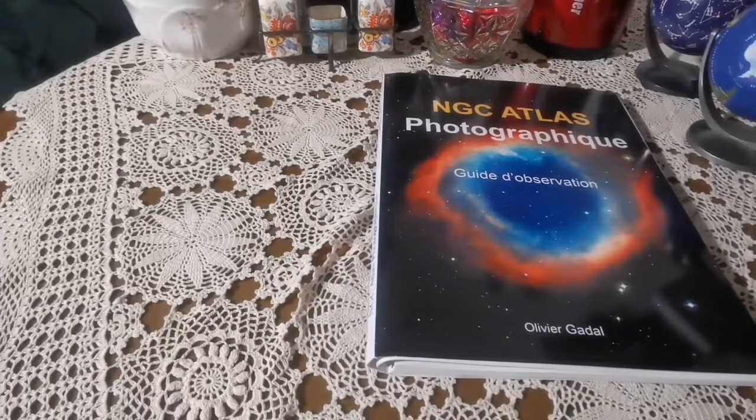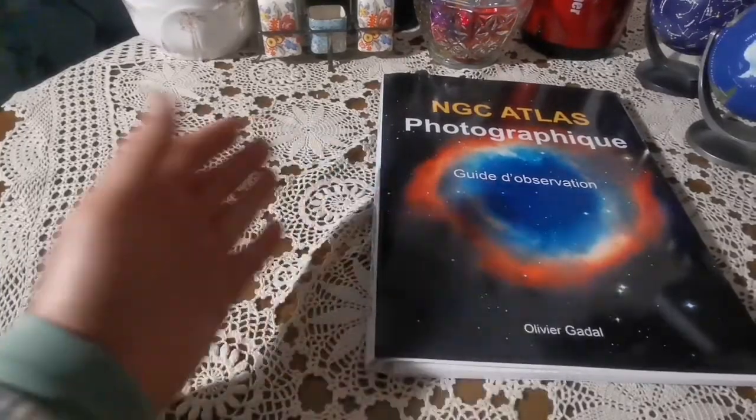NGC Atlas Photographique by Olivier Gadal is an observation guide, as is written, guide d'observation. I had an unboxing of this a few months ago, and now I had the time to go actually do the full paging of this book. This is the essential guide for any kind of observation.